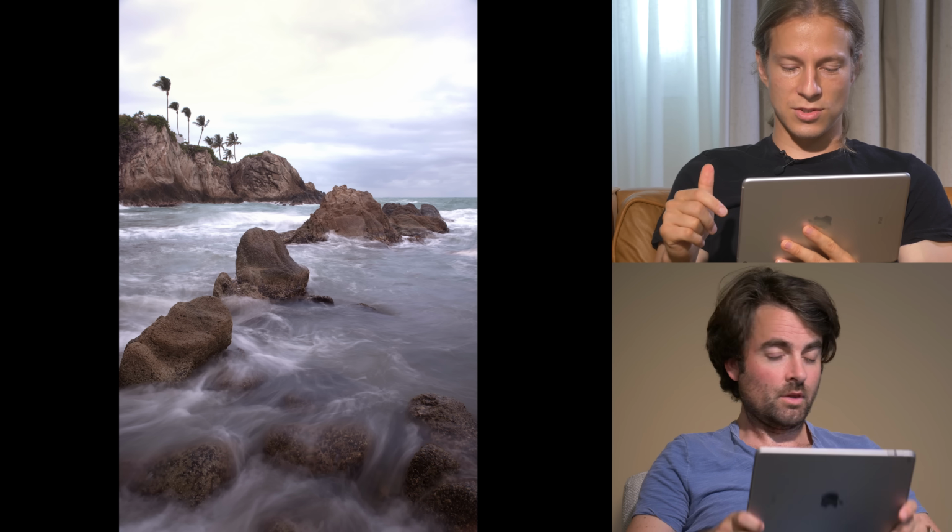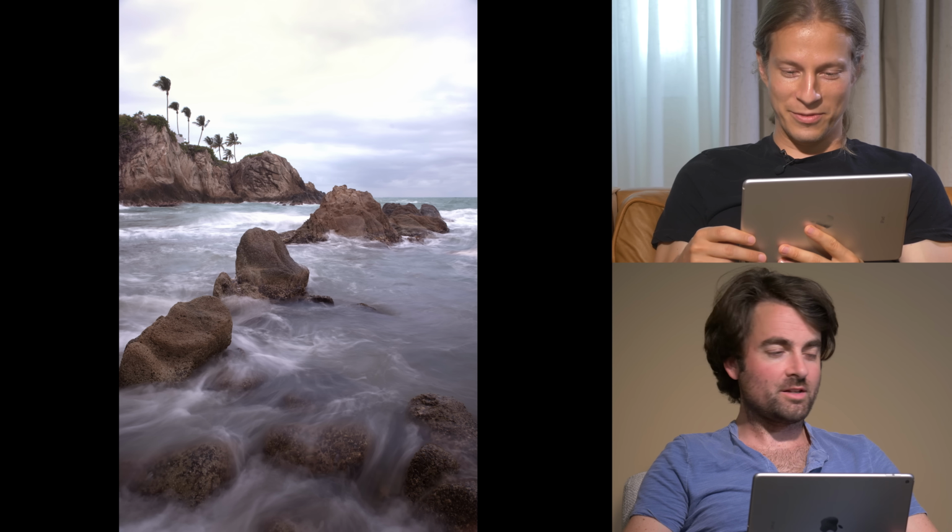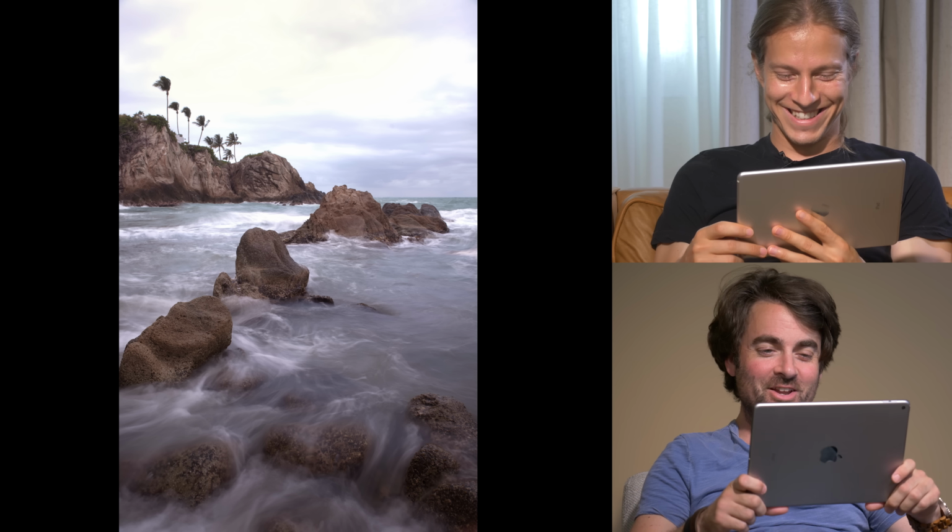Are you ready to see each other's images? Let's see what you did. Okay, so this is your before. This is my after. This is the final image. I went with a really white, blown out sky. No, this is the before.